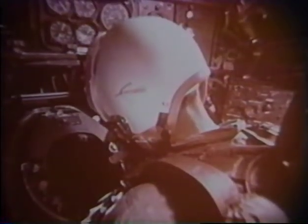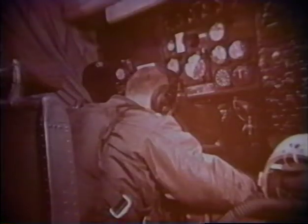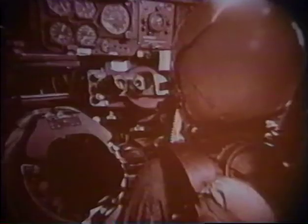Pilot from Navigator. Have a positive signal on Waterhole 19, coming up 70 miles. Waterhole 19, Roxy 3-4 has you 70 miles. Start your turn inbound. Roger 3-4, starting turn to 078 degrees at this time. Range is now 60 miles. 19, Roxy 3-4 has you 60 miles. Roger, 60 miles.